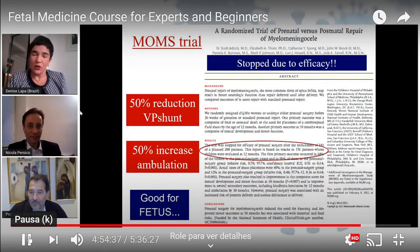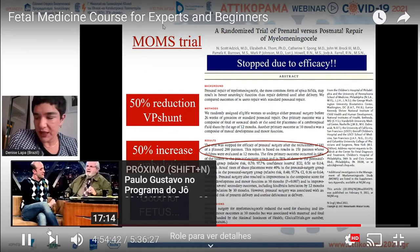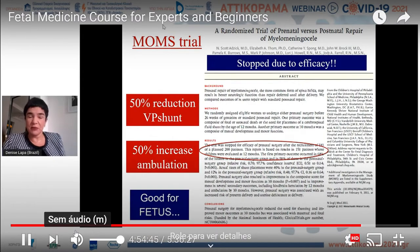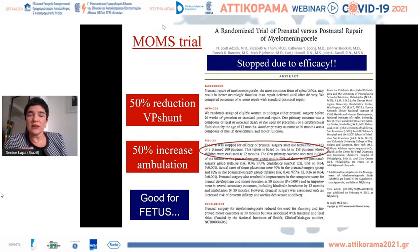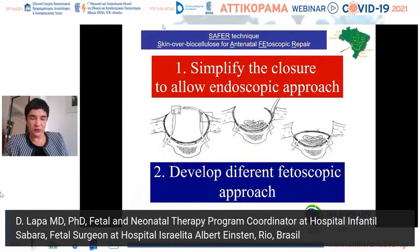Of the MOMS trial, although we have beginners. The MOMS trial compared prenatal to postnatal surgery in a randomized fashion and became the gold standard in 2011. What improved when you operated on a baby before birth and after birth was a 50% reduction in shunt rate, which is CSF diversion, one of the techniques, and they doubled the ability of these babies to independently ambulate. So this was a major achievement in our field, but it was open fetal surgery.